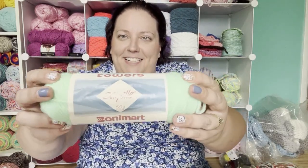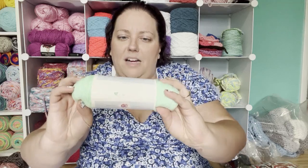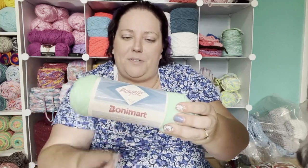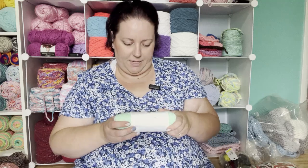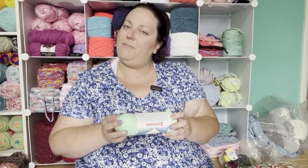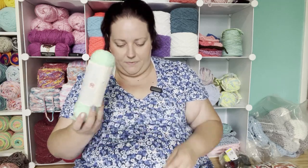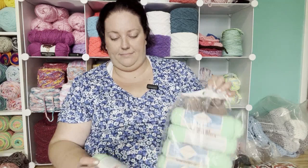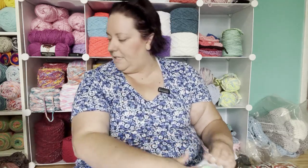Thank you. Mr. Weenie. All right, so it's from Towers, the old store. It's a sale. What's that say? Hard to read upside down. Oh, Bonnie Mart. That's what it is. Okay. Made in Canada. 100% acrylic. 4.5 millimeter knitting needles recommended. Color 125, lot 67. And 50 grams, so they're 50 grams each. And they all look like the exact same, so I won't bore you with taking them all out and showing you them all.